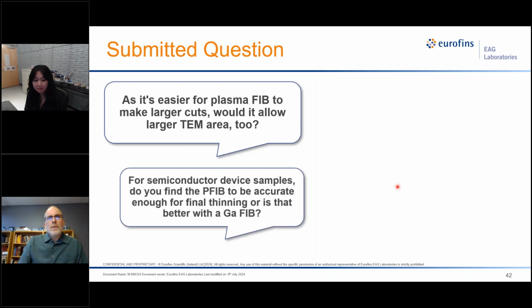Yeah. And so then to piggyback on that, for semiconductor samples, do you find PFIB to be accurate enough for final thinning, or is that better with a gallium FIB? I think you sort of mentioned that. For very tight tolerance to small targets, the gallium FIB is still probably better. But ultimately, if you need the analytical information, maybe PFIB will be good enough. I mean, certainly we have high enough quality to make those samples, but sometimes having that end pointing is really tough to do in the PFIB as compared to gallium.